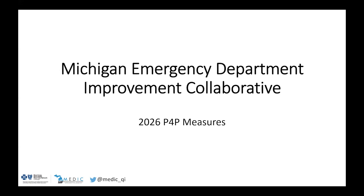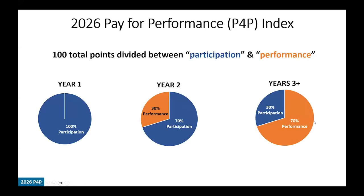This time we are going to talk about the 2026 pay for performance measures and what everyone will be working on in 2026. Okay, so to start out, we will remind you about the distribution of how the points work. This works in a 3-year graduated way.